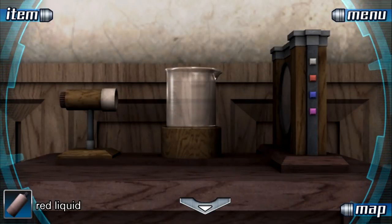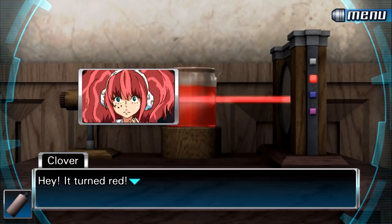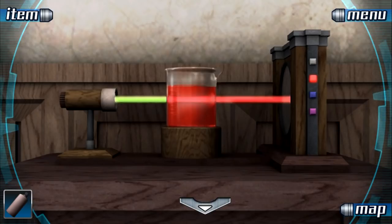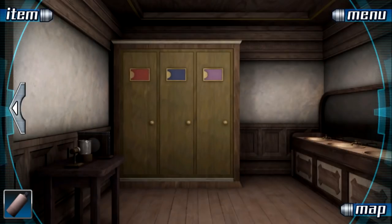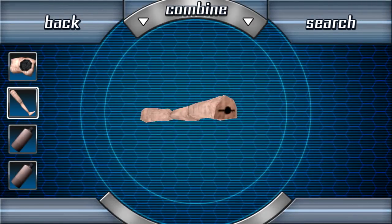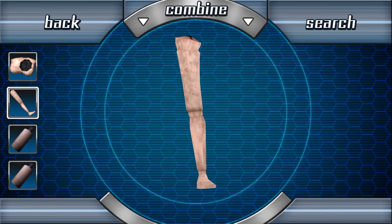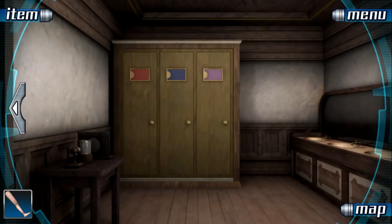Which bottle is this? The red liquid. Let's pour it on in. Gonna set that up. Hey, it turned red. Forget about that. Didn't you hear that just now? I did indeed. Let's go unlock the red door. Hey, we got ourselves a fake right leg. Just what I wanted. Doesn't seem like there's anything out of the ordinary with it. And yeah, it should be good.